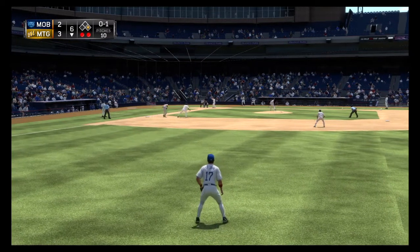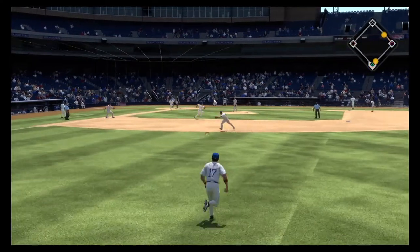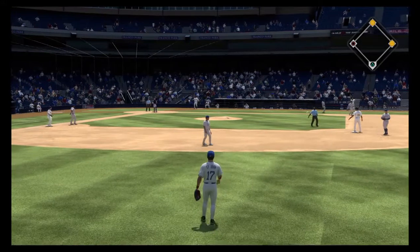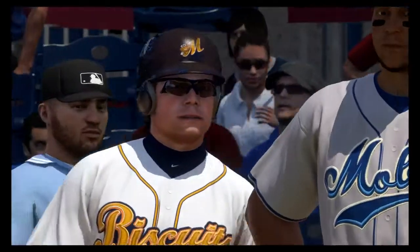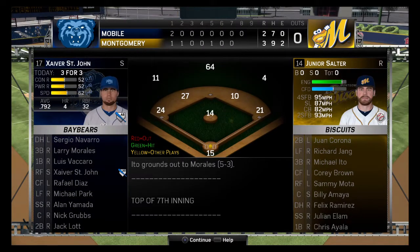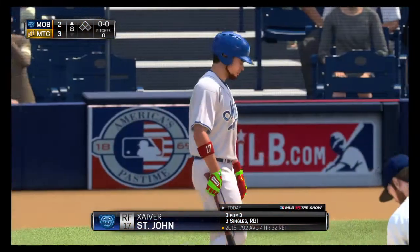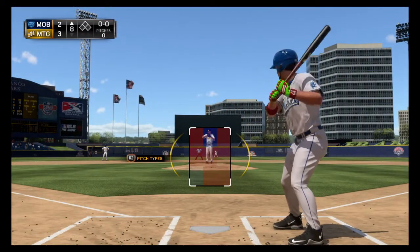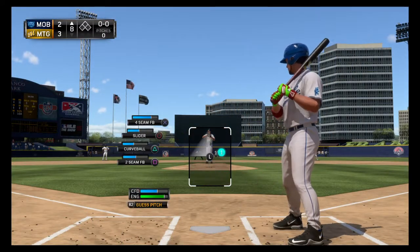Comes set, now the pitch. That's hit hard on the ground, and it'll make it through into right field for a 2-out single. And that runner will go no further than second as there are 2 aboard now. Oh, yeah, he's got that magic wand going now. That's his 3rd hit in 4 trips, all of them singles, and he's been a tough out all game long. Right fielder, Xavier St. John.